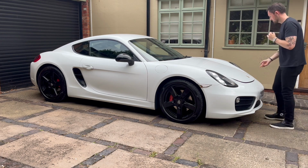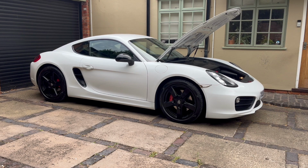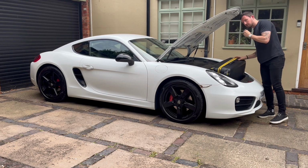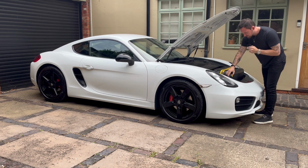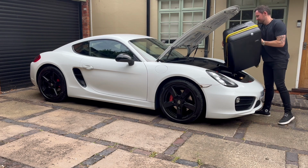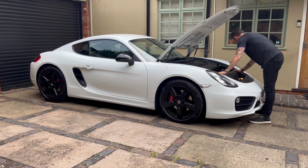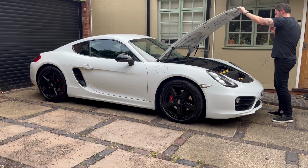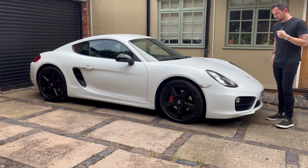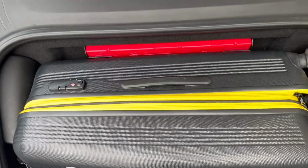All right, frunk is big enough that you can actually fit a massive suitcase in it. So look, talk about this being a GT car. I have got this in here before. Oh my god. First time, like a glove. There you go. That works great. So you can fit one big suitcase in the front, and there's still enough room for a sandwich or something in there.